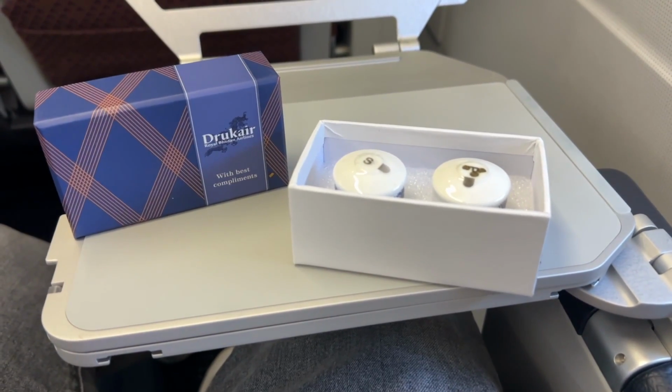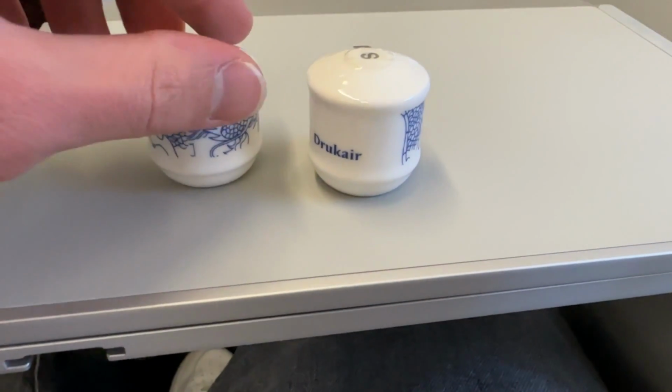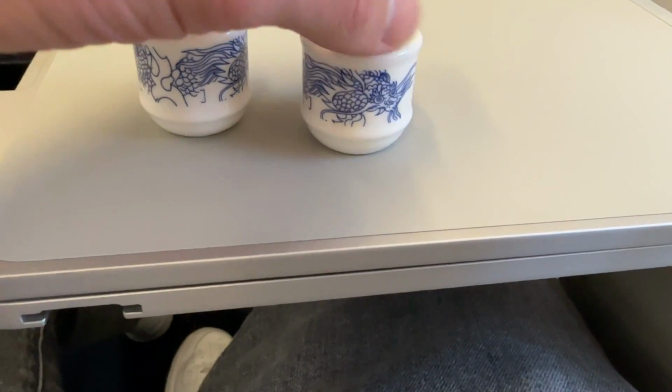Perhaps my favorite part of the meal service, however, was just the salt and pepper shakers that came with the tray. A great ceramic material with the same dragon decoration carried throughout the cabin.